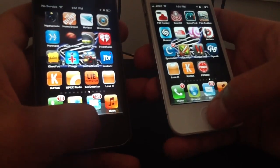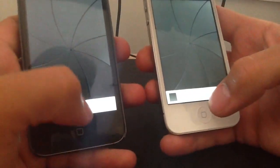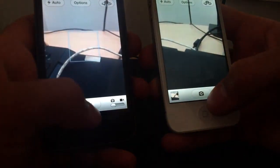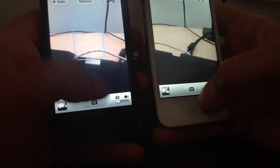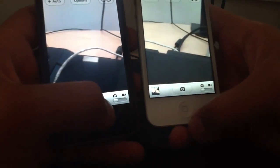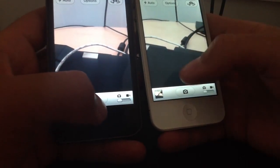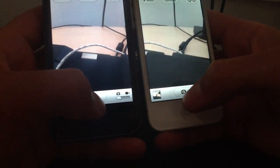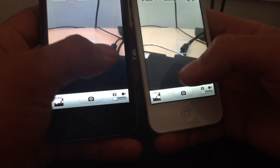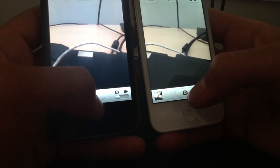The only other thing I really want to show you before this is all done is the difference in camera speed. This is what's impressive about the 4S. First of all, it loaded much quicker, and the shutter opened much quicker. There is a little protective film I have on the 4, so the screen is the same. I don't think there's a difference in the screen. The clarity of the image on the 4S is significantly better. I can see what's behind this lens a lot more clearly, but that could be because the lens is dirty on the 4.